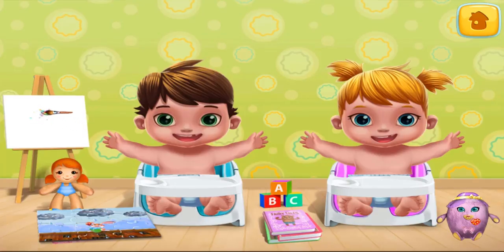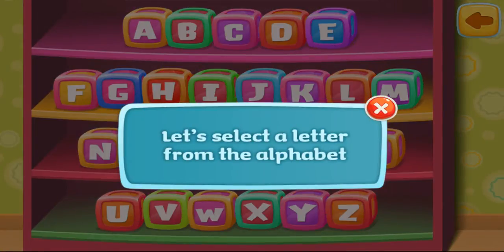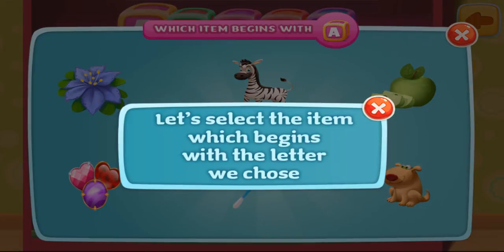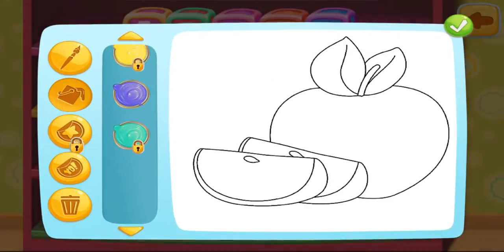It's time for the ABCs. Let's select a letter from the alphabet. A. Let's select the item which begins with the letter we chose. Apple. Now let's paint.